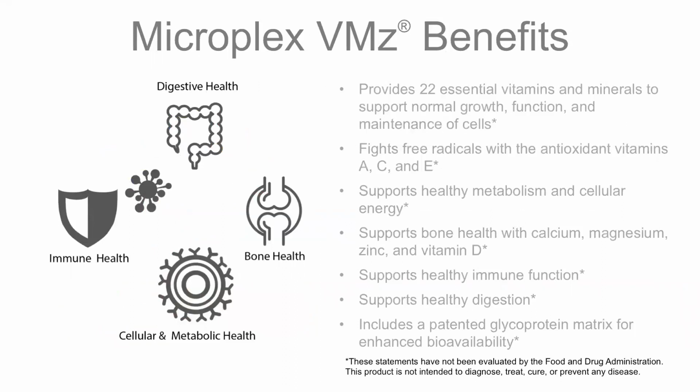So these are some of the benefits of the Microplex. It's going to be providing your body with 22 essential vitamins and minerals. It's helping, again, fight free radicals. It's going to help support healthy metabolism. Something a lot of people notice when they start taking Lifelong Vitality is they do drop a little bit of weight. Not a ton, it's not a weight loss product, but what it's doing is helping support healthy metabolism. So your body starts functioning better. It starts running at a higher level and you have more energy. So you're probably moving around more just because you have more energy.